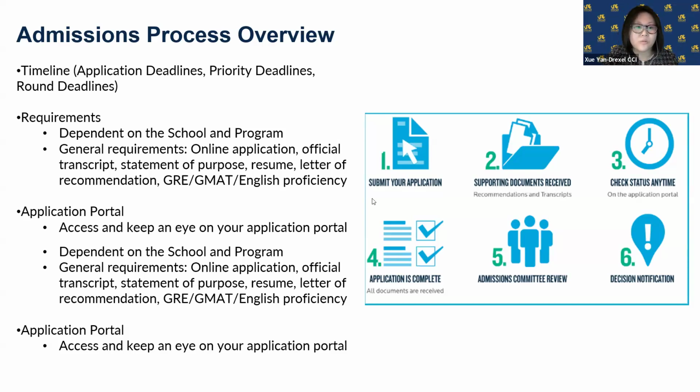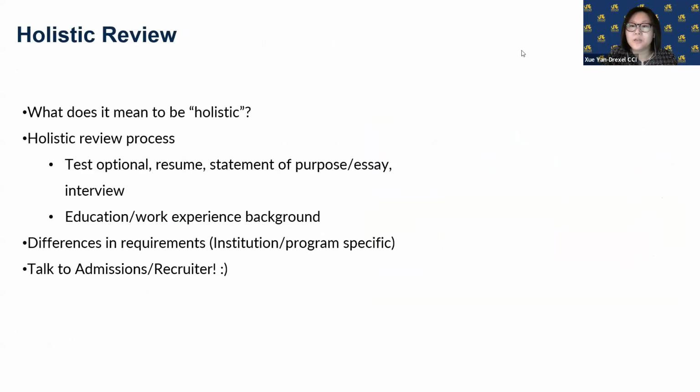So a little bit more about the language and the admission review process is that a lot of times when you talk to admission officers like myself, you hear this word holistic review. What does that mean? What is a holistic, right? What exactly does that mean? I think that generally speaking, holistic review means that every single part of your application counts.